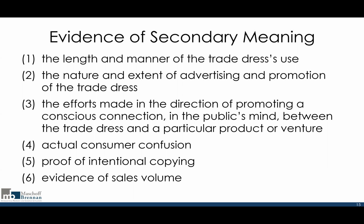I want to back up to 3 for a second, because quite apart from relying on the incidental use of your trade dress that just happens to appear in your advertising, you can make real and concerted efforts to draw the public's attention to your trade dress as a source identifier for you. And even if they don't take away that it's a source identifier for you, they know it's a source identifier for some single source, and that's all you need. So that's something that you should really think about doing in your advertising.